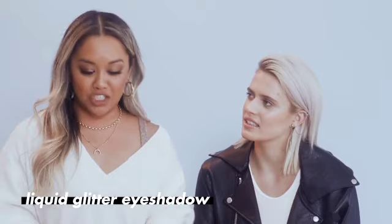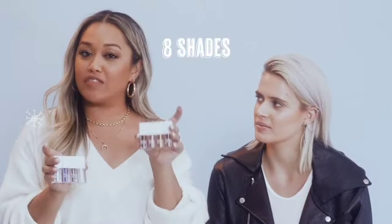Glam rocker chic type of a look. Let's start off with our liquid glitter eyeshadows. We have 8 different shades. We have some cool tones and warm tones, something for everybody.